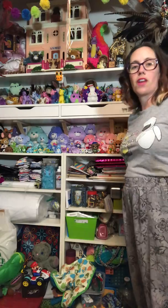Like here's one more thing I can get rid of. This is a super cute, teeny tiny little origami set my husband got me for Christmas. It was in my stocking last year. Guess what? That was last Christmas. I haven't used it. It's adorable. I love doing origami, but I'm not going to use it. So let's get rid of it.